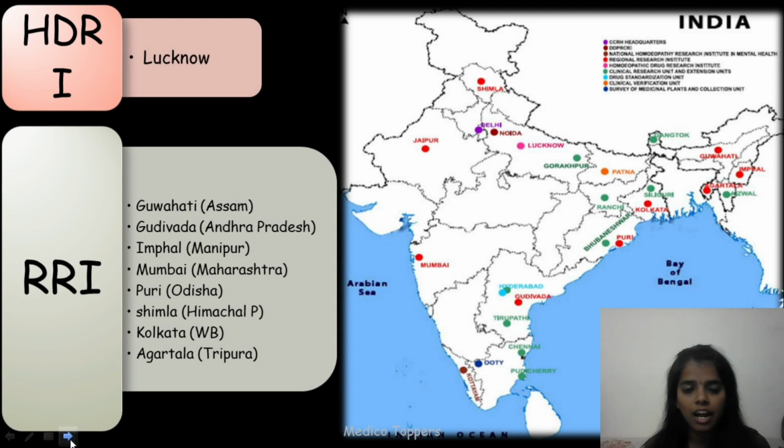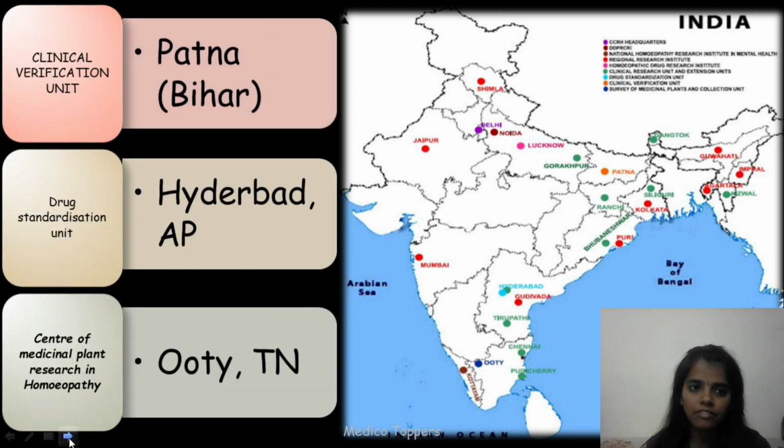And HDRI, that is Homeopathic Drug Research Institute, is in Lucknow, and the RRIs, those are Regional Research Institutes, are in Guwahati, Gudivada, Imphal, Mumbai, Puri, Shimla, Kolkata and Agartala. You can expect notification from any of the institutes. Then comes the Clinical Verification Unit in Patna, Bihar, the Drug Standardization Unit in Hyderabad, and the Center of Medicinal Plant Research in Homeopathy, Ooty, Tamil Nadu.